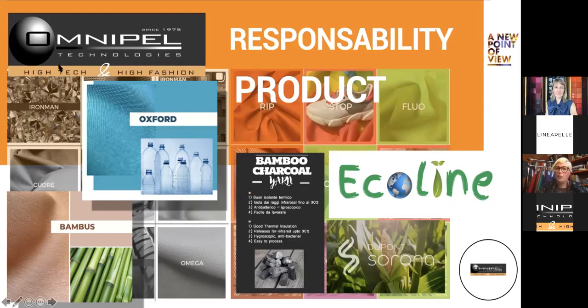Here we have tried to reach new functionality through new types of fibers. We have our lining bamboo, which is made with bamboo fibers, which are by themselves in nature, without usage of any additional chemicals or finishing. They are anti-odor and antimicrobial, so antibacterial as well, in a natural way. And they also have a very good resistance to abrasion, due to the fact that bamboo is a very hard plant.